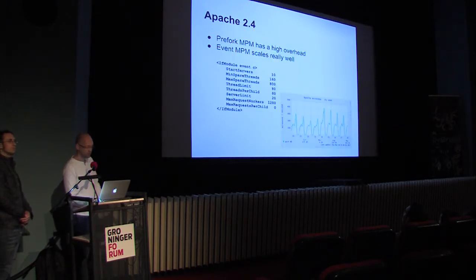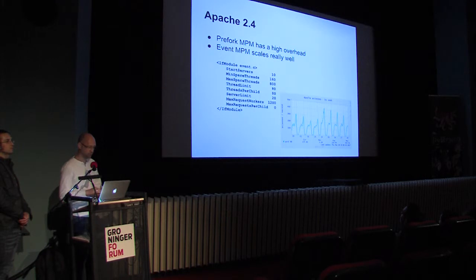The web server that we use is Apache. Out of the box, the default multiprocessing module that Apache has is prefork, which allocates a fixed number of processes to handle the requests. That is a safe approach, but we're not doing anything that requires the thread safety that the prefork MPM brings.